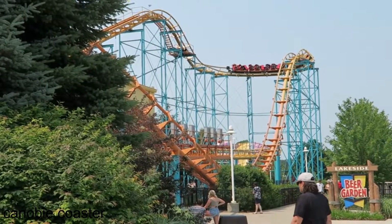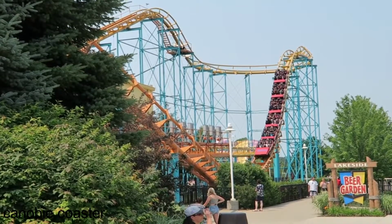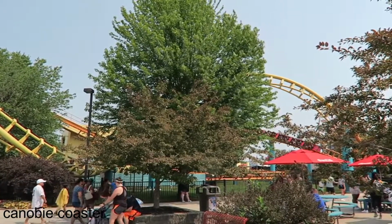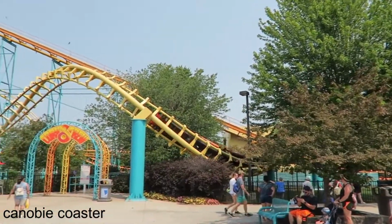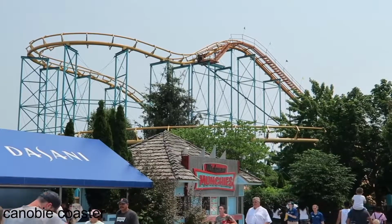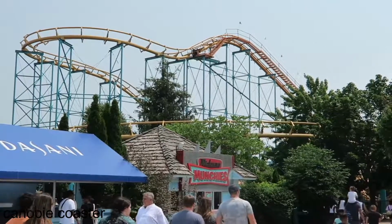Michigan's Adventure may get laughed at for being the runt of the litter in the chain. It may also get laughed at for its lackluster lineup. And it may get laughed at for just not being as good as the other parks in the Cedar Fair chain. I'm sure you've heard time and time again how Michigan's Adventure is a terrible park to go to, how it just feels run down and the quality is just not there.